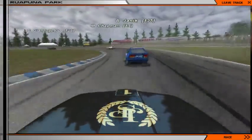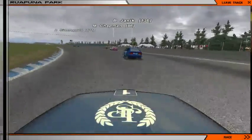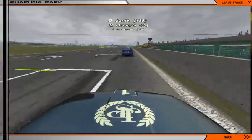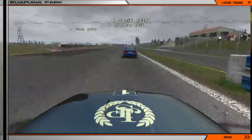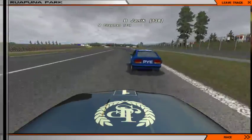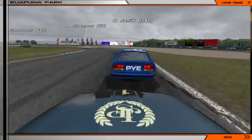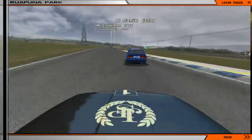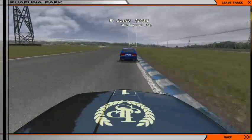Looks like both Brian and Ray are catching up to Mick. Possibly Mick struggling with a bit of tires here. Which has been a trouble for many of the Holden drivers. As Brian covers late, gets a little bit of a nudge in the braking zone. Both of them very late on the brakes, but both survive and can keep fighting for a bit longer here.